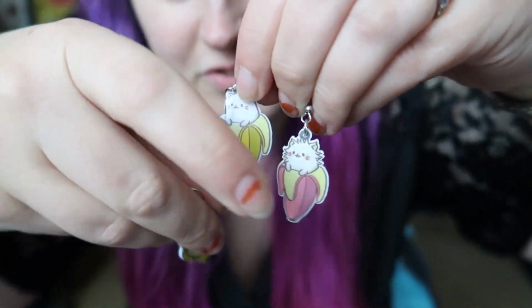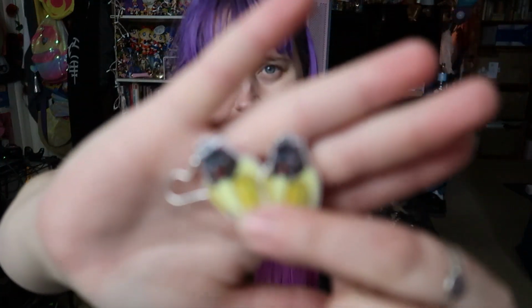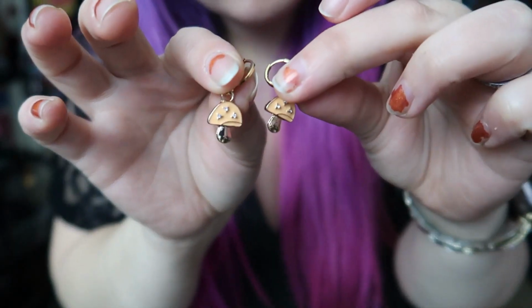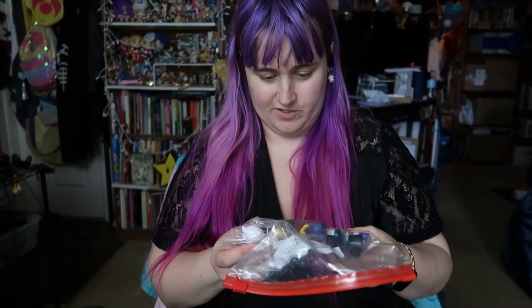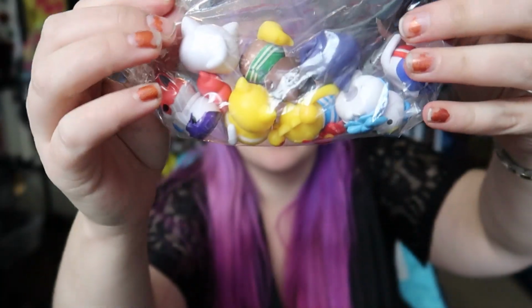And I have these two as actual figurines that I got a while ago. Oh, here's a little bow tie kitty. I think he's the other one I got. I have a figurine up too. I got this little set of Sailor Moon cats. I stuck them in this bag.